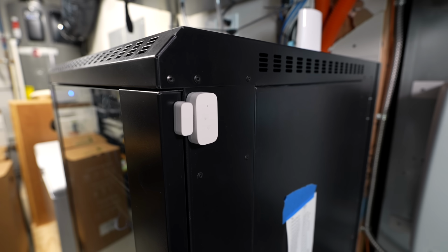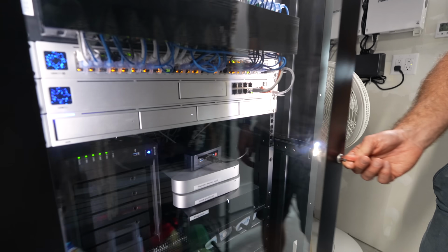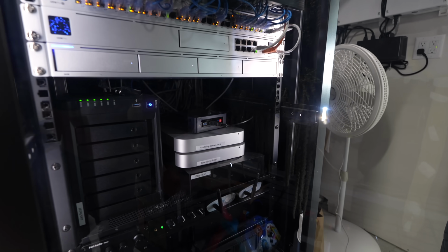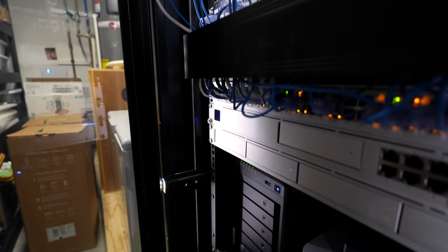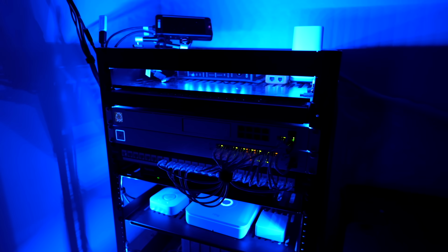And when you open up this server rack door, the contact sensor triggers automation that turns on the Aqara T1 light strips here in the server rack. The Aqara T1 light strips use Zigbee, so they're extremely reliable. They look really good. They have warm and cool whites and great RGB colors. I'm using them on my server rack.